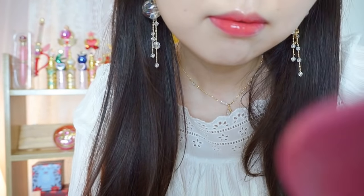In general, a perfume sample is this small size. If we compare the two sides, the perfume bottle is surely bigger, isn't it? Yeah. I think this amount is made available for a month.